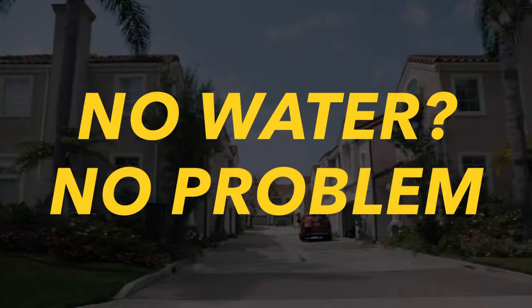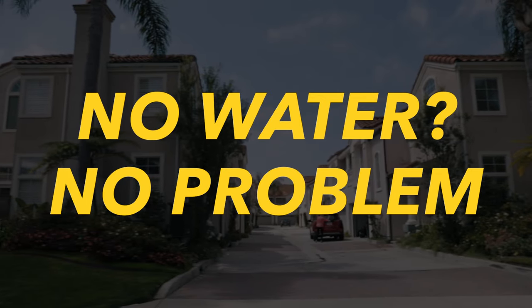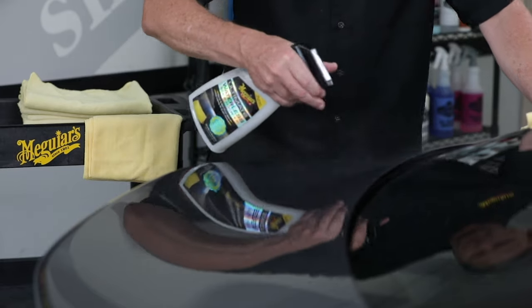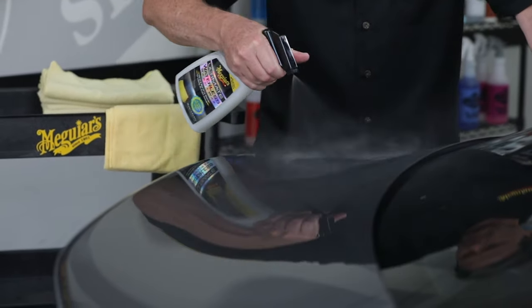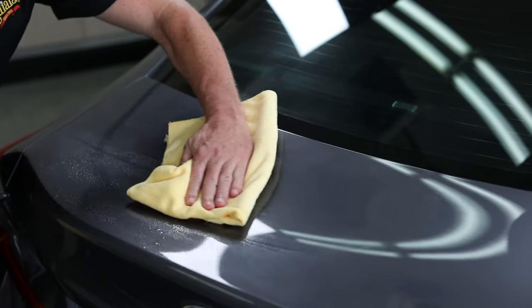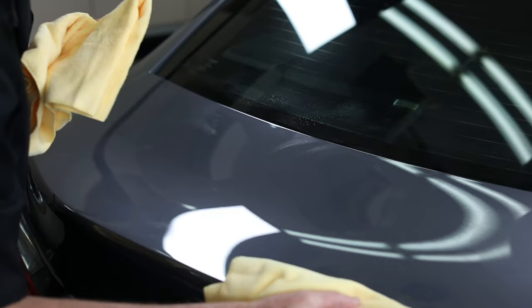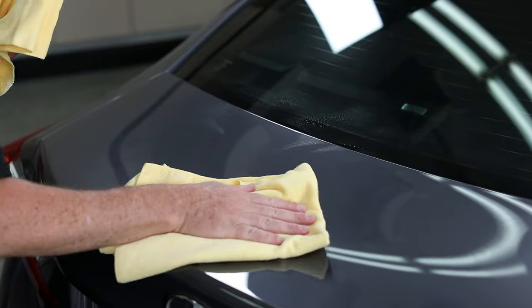If you don't have access to a hose, a great alternative to traditional washing is Meguiar's Ultimate Waterless Wash and Wax. Just spray on and wipe gently with a clean, premium microfiber towel like Meguiar's Supreme Shine Microfiber Towels. With a second clean microfiber, wipe dry, then flip your towel for a final wipe.